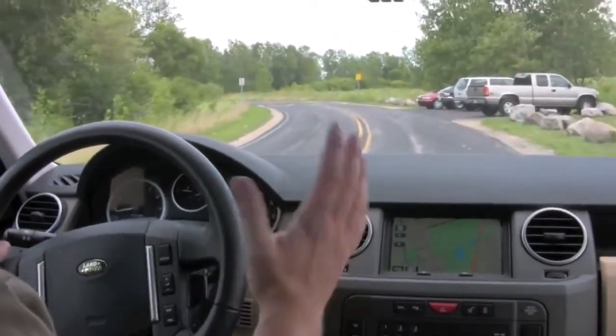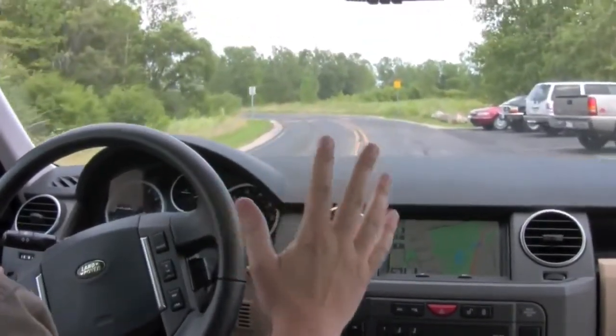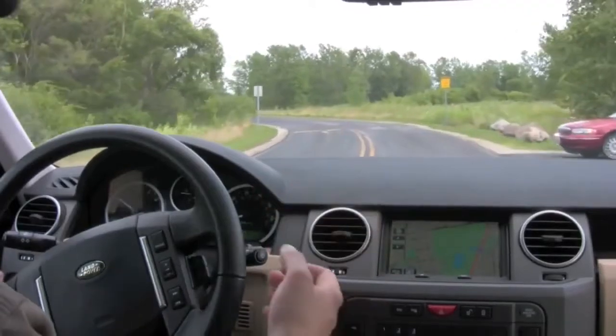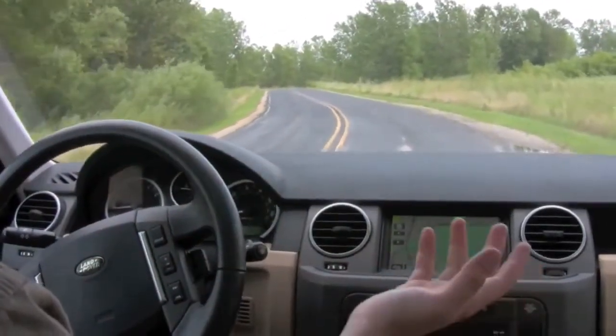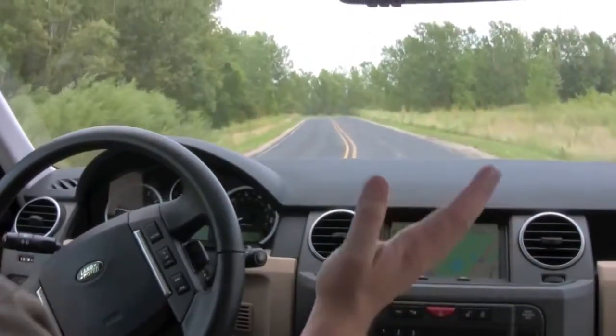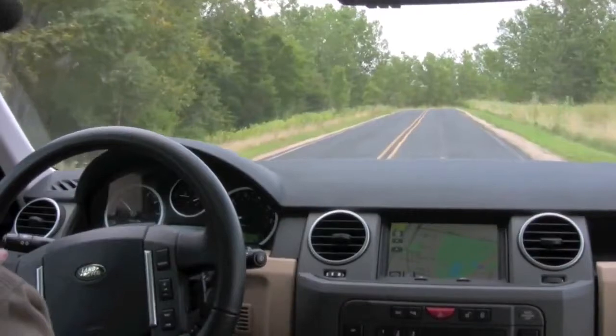Watch, we'll hit the speed bumps. These cars are so solid. I don't know if you've ever been in a Discovery. I guess they still call this a Discovery across the pond, but I mean, hitting speed bumps, that's pretty awesome. Talk about refinement.